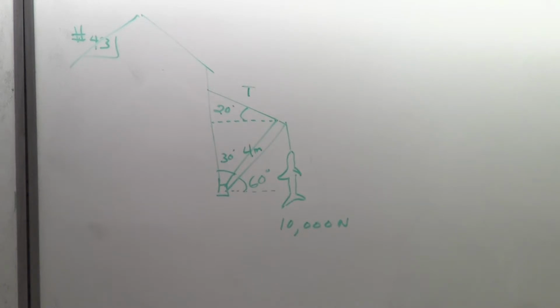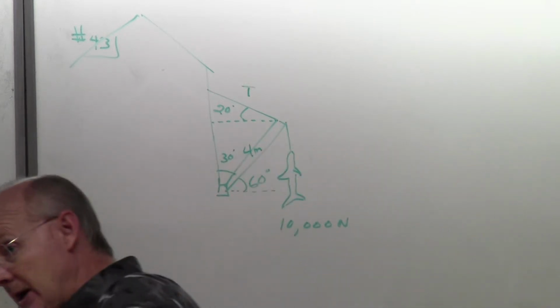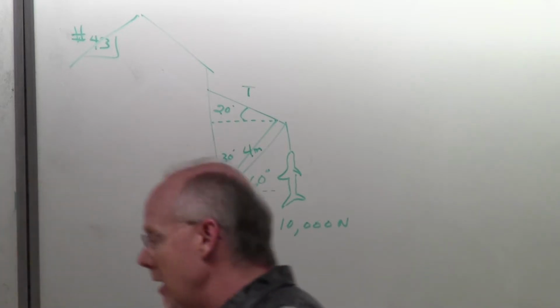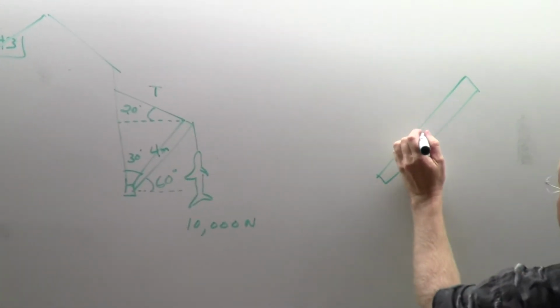Well, I'll pause there, right? Got a good physical picture of what's going on here? How the cable is connected over up at an angle of 20 degrees, how the rod extends out at an angle of 60 degrees, how we've got a heavy object hanging here. Because the second thing is that free body diagram. So let me do the 4-meter rod here. Here's my rod. It's 4 meters long.